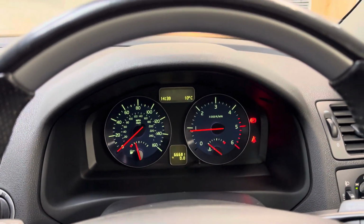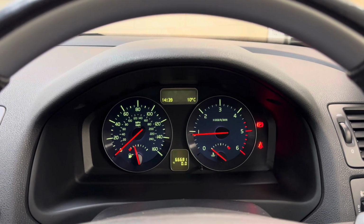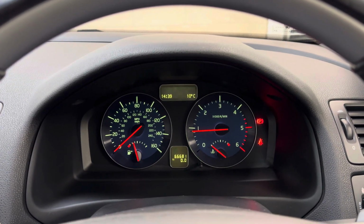Nice little car. Very rare to find with this sort of mileage. As I say, stacks of service history. It will come serviced again and with an MOT.